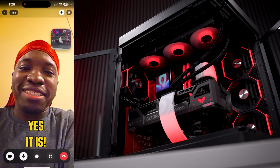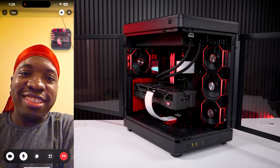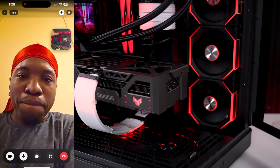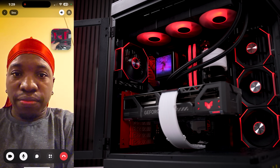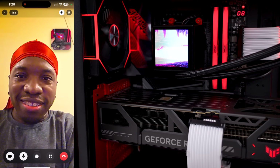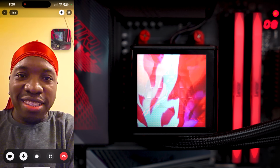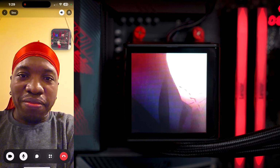Yes, it is. The best part about all this is that you can change the colors whenever you want. So if you get tired of red, I'll show you how to change it in the software. You can change the lights from all the fans, from these two cables, the memory, and I don't know if you noticed this, but there's an LCD screen here as well. You can change the colors, you can change the video on there, upload any GIF you want. It's all completely customizable to whatever you want.